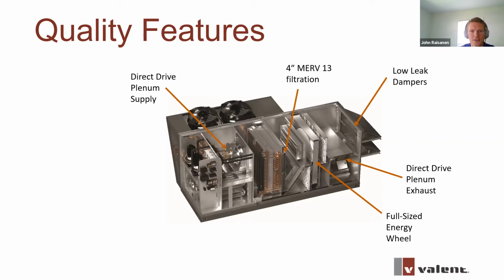We have multiple filter options. Depending on the unit, you can get up to MERV 13 or MERV 14. Our coils are designed for dehumidification. Again, maybe not a sticking point for you guys all the time out there in that dry mountain air, but what we do is we drop a temperature probe in after the DX coil and measure and control our cooling system directly off that coil leaving air temperature. And then we also have a hot gas reheat coil after that.